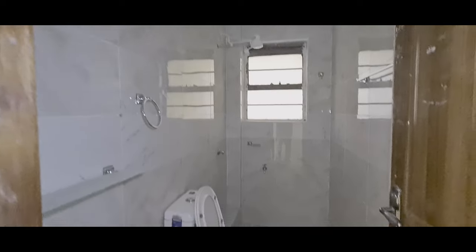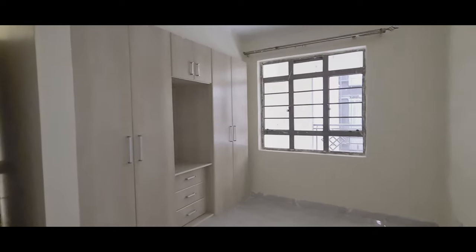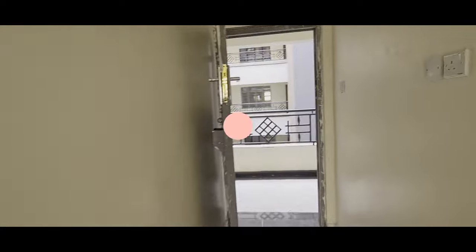Next we have the toilet. And then the bedroom. The bedroom is this one. Yeah. So that is what you get when you pay.